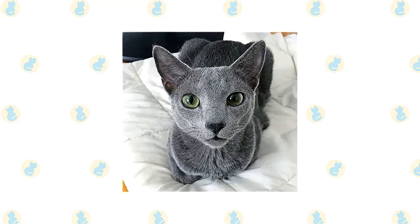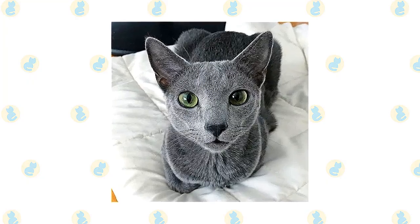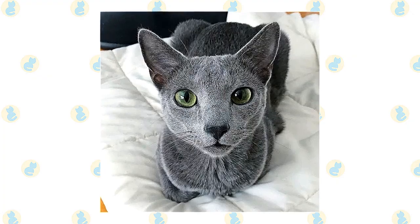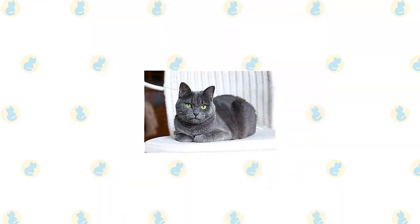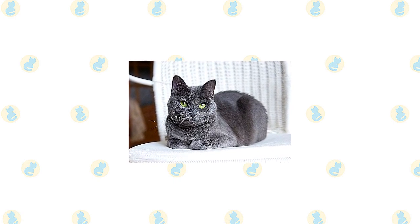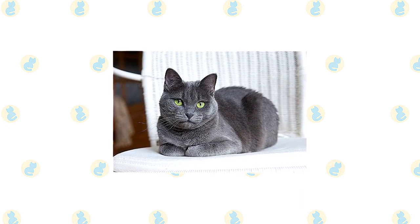Guests will not receive his immediate attention and may never see him unless he decides they are worthy of his notice, but toward family members, especially his favored person, he is ever loyal, following them through the house and even riding on a shoulder. The Russian Blue is a sensitive cat who doesn't like to be ignored, and will be hurt if he doesn't receive the same amount of affection he gives. Lack of attention can cause him to become anxious or fearful.